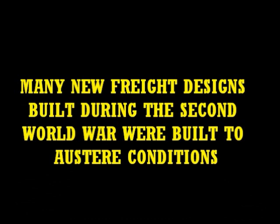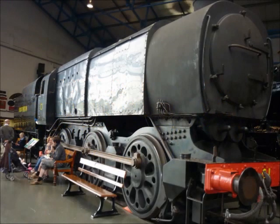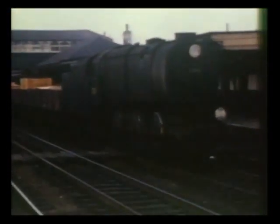Many of the freight designs built during the Second World War were built to austere conditions and were very basic in design. A good example is the Southern Railway's Q1 class 0-6-0 tender engine designed by Oliver Bulleid, introduced in 1942. These locomotives had a very ugly appearance, with an unusual shaped boiler which won them the name coffee pots, no running plates above the wheels and the most basic features in the cab.